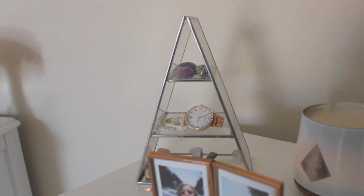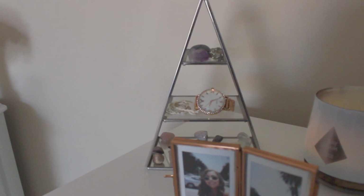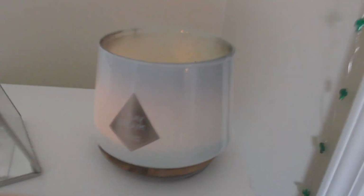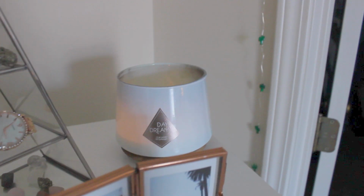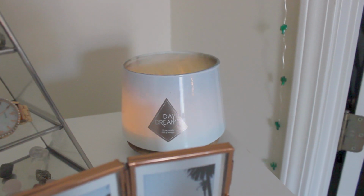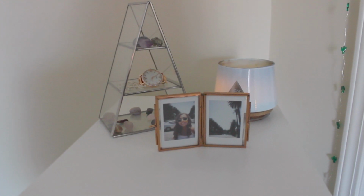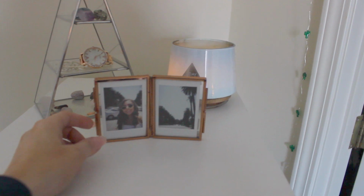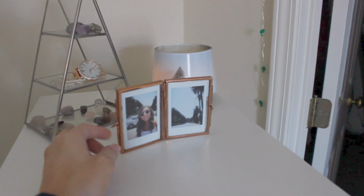So this mirrored triangle thing, I'm not really sure what to call it, is from Urban Outfitters. I just think it looks really cool to have out, and I just really like the look of it. Next to that, I have this candle, which is also from Urban Outfitters. It's the Daydream scent, and it's really nice. I absolutely love it. In front of those two things, I have this other little Polaroid frame, which is also from Urban Outfitters, and it's this rose gold metal, and it's really cute.